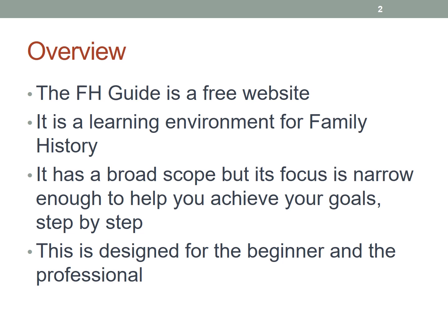The Family History Guide is free for anyone to use. It's a learning environment for family history and can be used in our homes for children as well as adults. It has a very broad scope in content, but its focus is narrow enough to help us achieve our goals in a step-by-step fashion. This is designed for the beginner, but also all the way up through and including the genealogical professional.